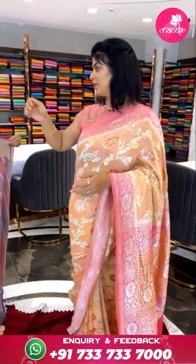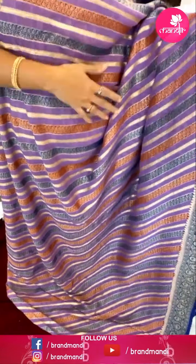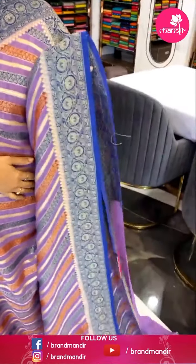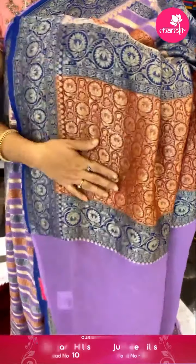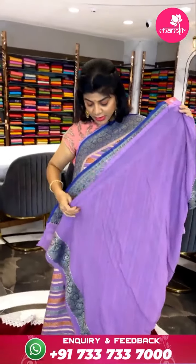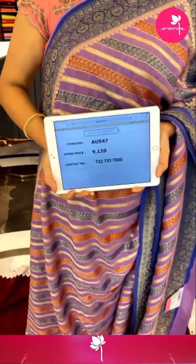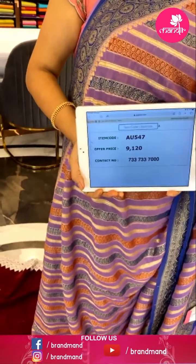Next saree. Yes, lavender and blue combination, very beautiful cross stripes with florals and kaddi stripes, and border contrast with floral vines. Pallu contrast maroon color with complete florals, and the blouse self plain with border. Saree pricing and details 9120. AU547 is the code.